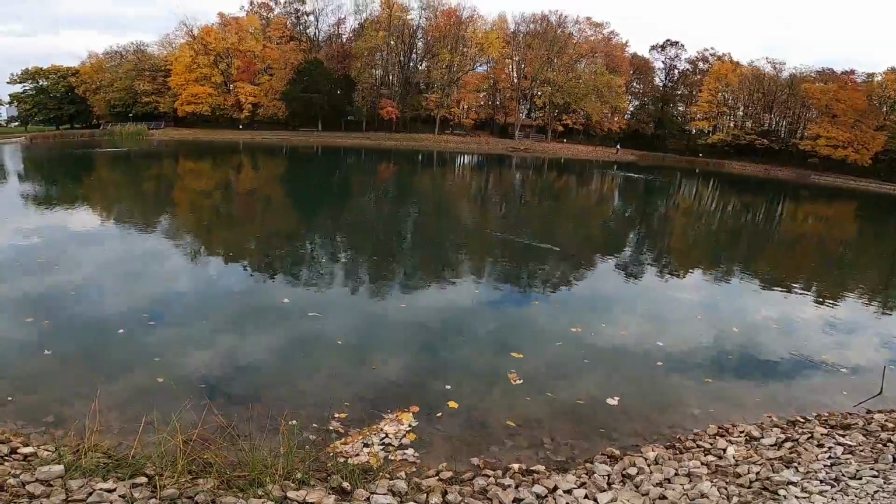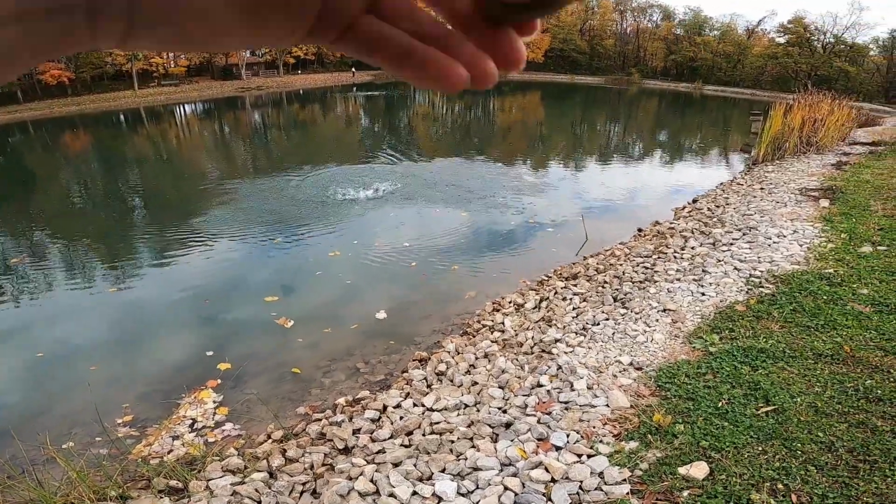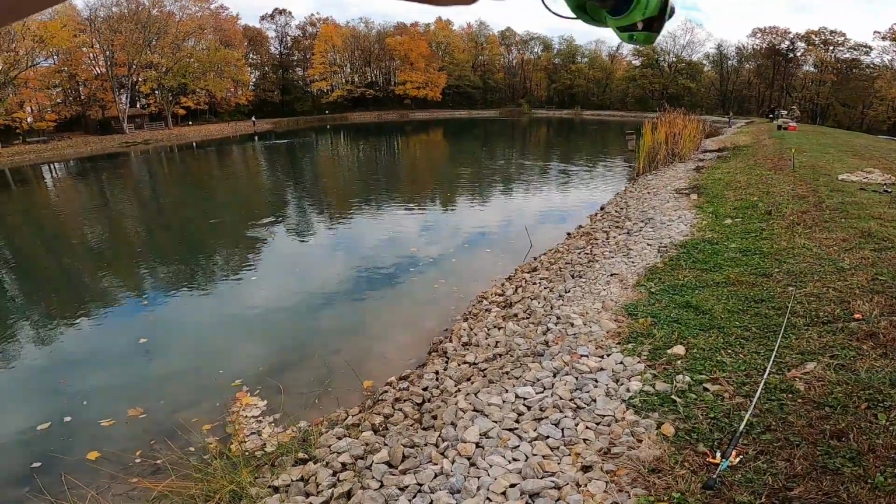Oh shit! There's one. Like a circus down there. Yeah, right?